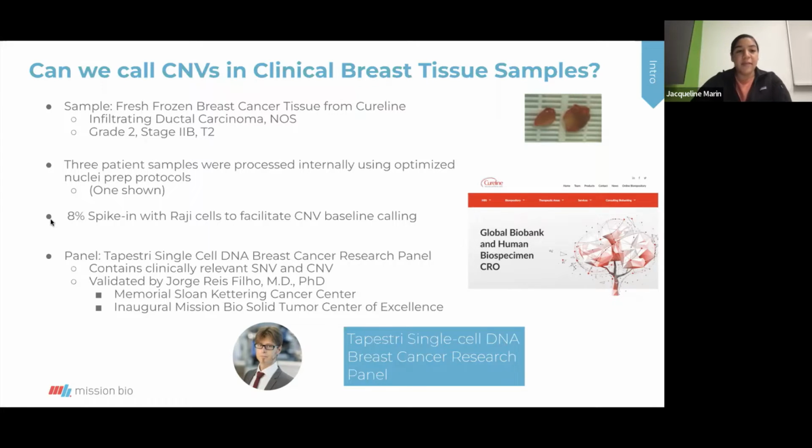And for the panel, we used our Tapestry single-cell DNA breast cancer research panel, which contains clinically relevant SNV and CNV, and was validated by George Rees-Filho at Memorial Sloan Kettering, who is our inaugural Mission Bio Solid Tumor Center of Excellence.